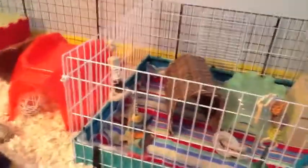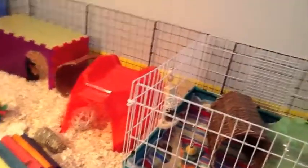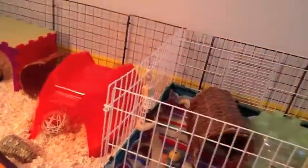But tonight I'm going to cover up the two sides of the cage that Rose and Petunia have access to with old towels, and move the barn to where Rose is at the food bowl, and move the food bowl to where the barn is back there, just so no one can jump into each other's cages.